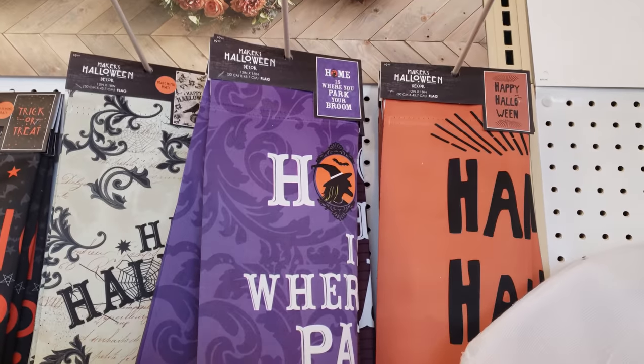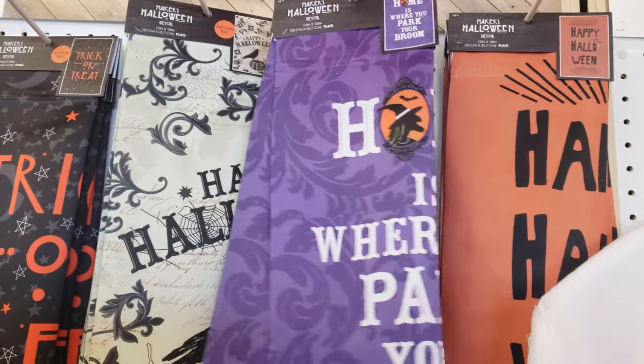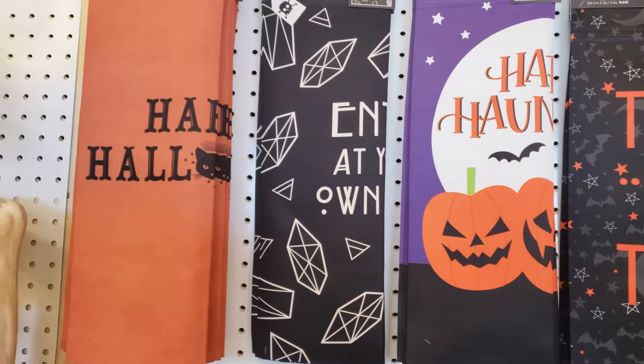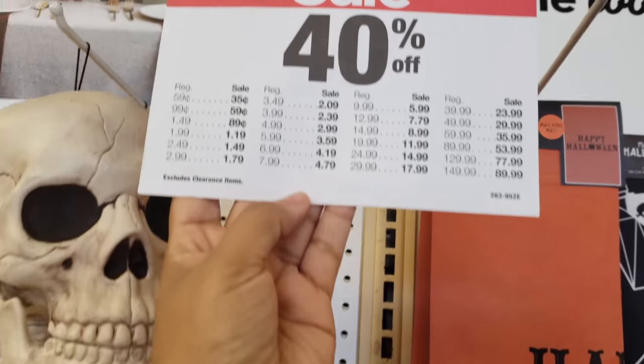Happy Haunting, $25. Home is where you park your broom. Happy Halloween. These are going to be flags. Trick or treat flag. Enter at your own risk. And then another one that's Happy Halloween. Here's the prices.